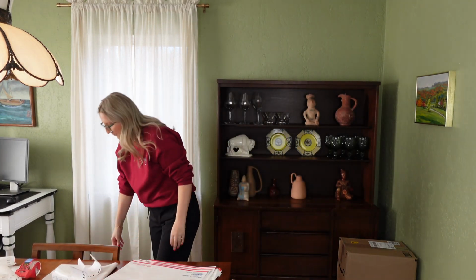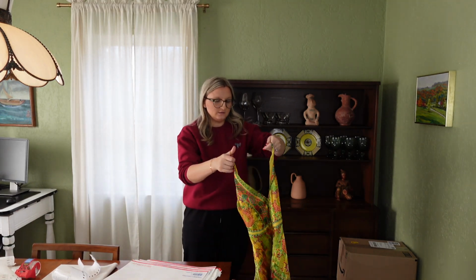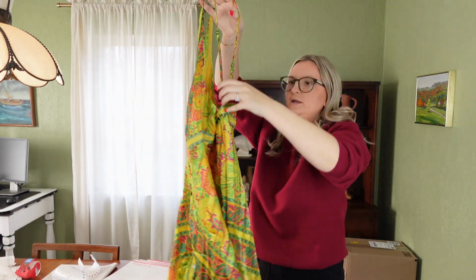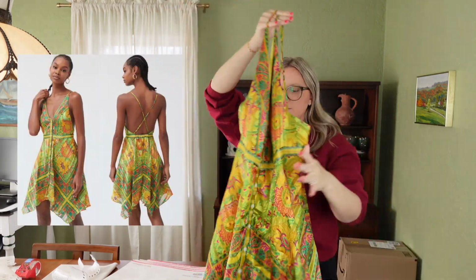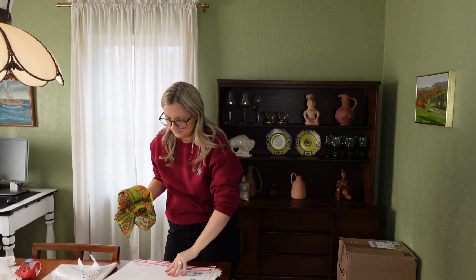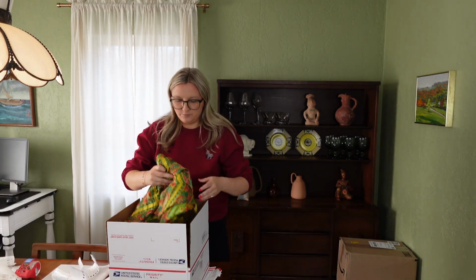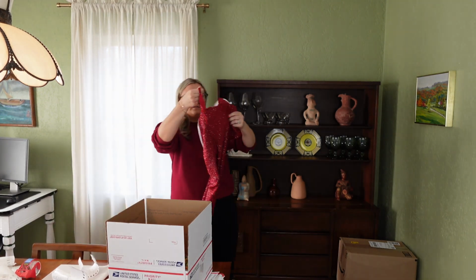Okay, next I have another bundle. So the first item is this Urban Outfitters swing dress, and then it kind of has the cross back. Really cute. Very festive. I am gonna use a box. So we'll pop this in there. Okay, this is so cute.